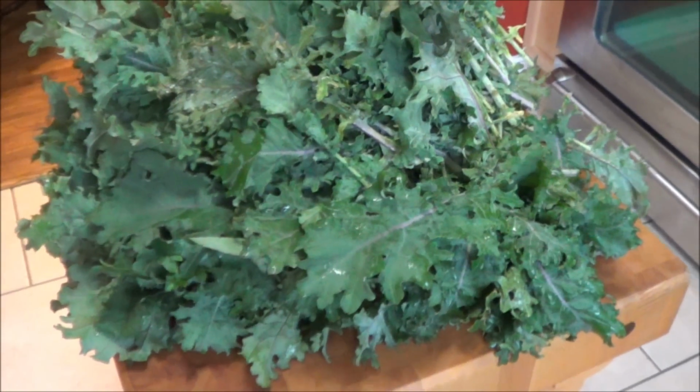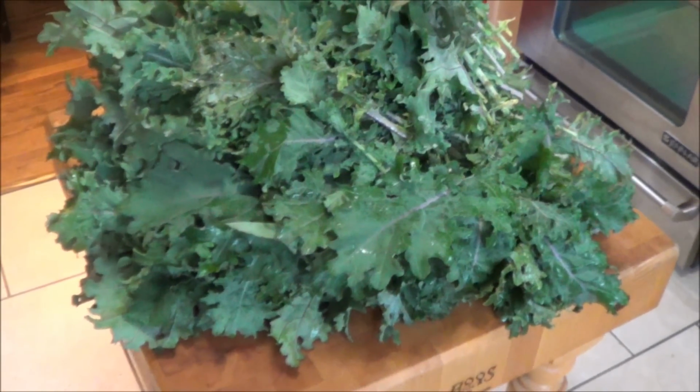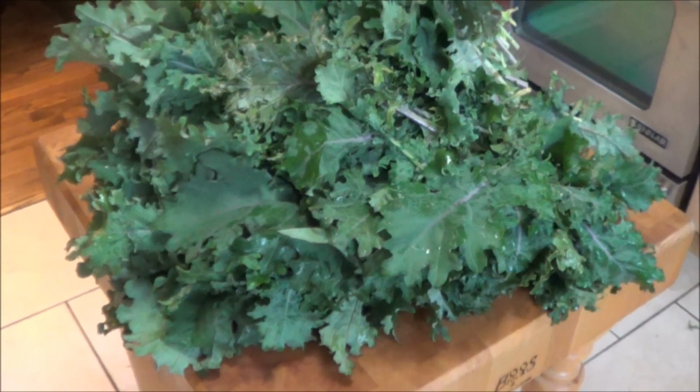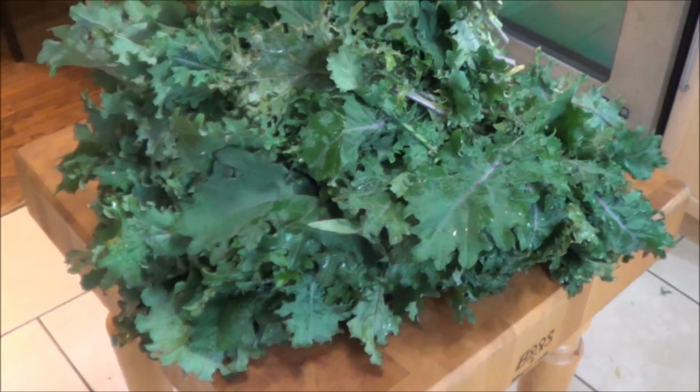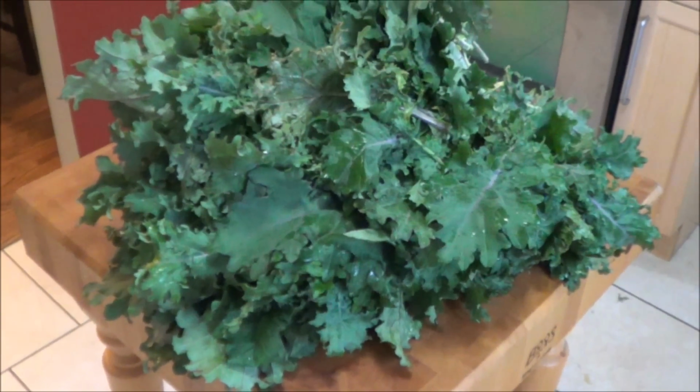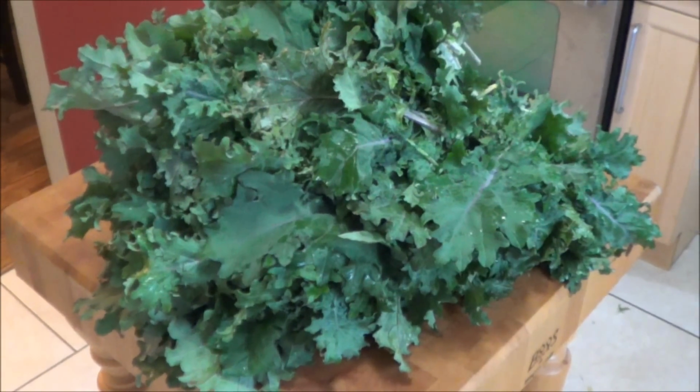But it does not tolerate the heat, so you have to direct seed or transplant the kale so that it comes to harvest before the temperatures exceed 80 degrees, which we have recently started getting into the mid-80s here locally.